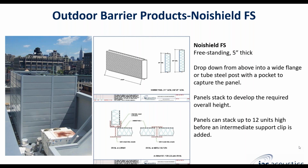In the drawings, you can see in the bottom drawing some of the corner detail, so the I-beams are exposed, and then the joining steel between the two barrier wall panels have I-beams that are exposed as well, and you can see that on the left image.